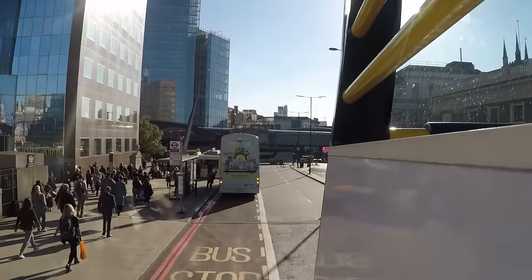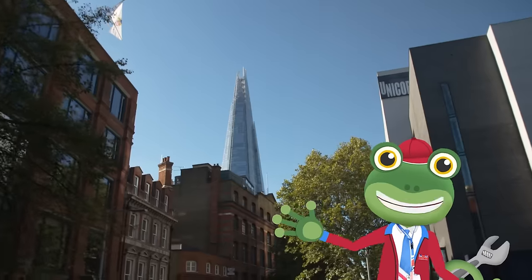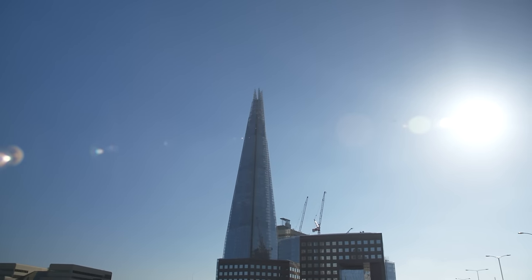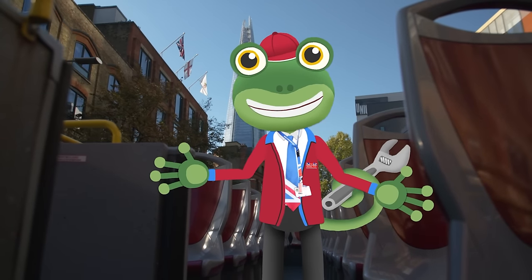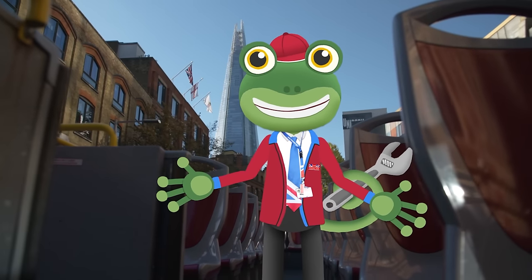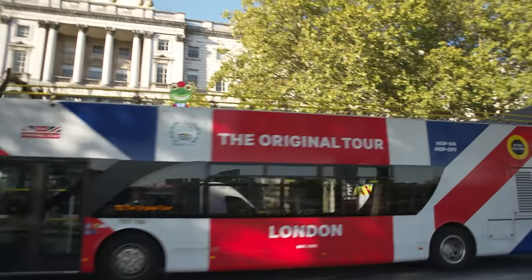Phew! We made it. We're now on our way towards the tallest building, not just in London, but in the whole of Western Europe. Wow! It looks like it's touching the sky. That must be why they call it a skyscraper. The Shard has 95 floors, and there are 44 super fast lifts inside, some of which are double decker, a bit like this bus.